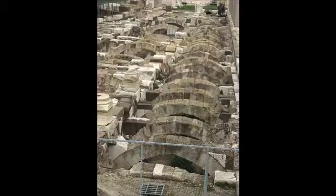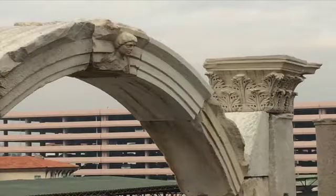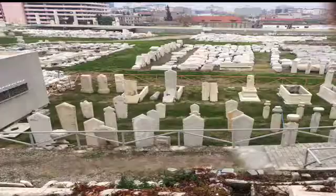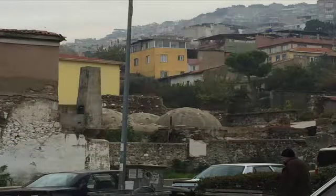In the town of Izmir, we again saw more Roman ruins. As we travel a lot throughout Europe, I'm just amazed how many places the Roman Empire extended to. This cemetery had Muslims, Jews, and Christians buried together. If you ever see these, that's a sign of a Turkish bath.